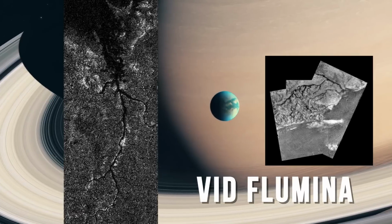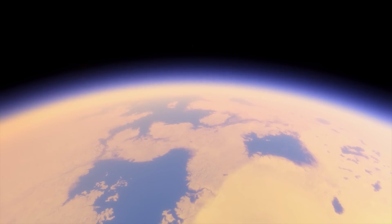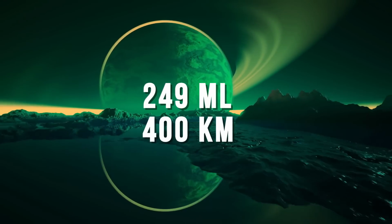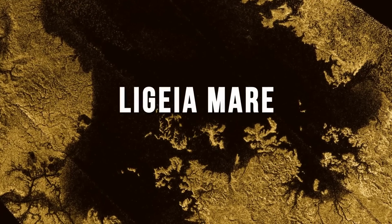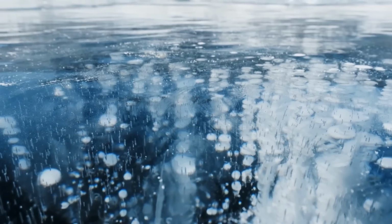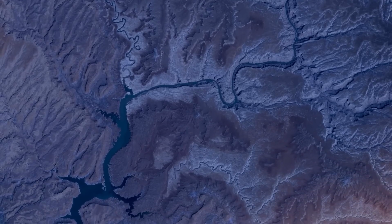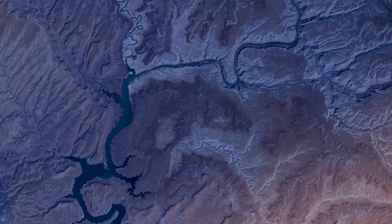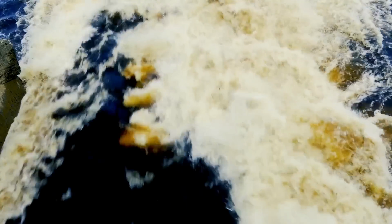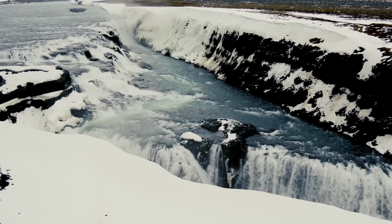Vid Flumina, a fascinating river on Titan, consists of liquid methane and ethane and has drawn comparisons to the mighty Nile. Stretching over 249 miles, it gracefully flows into Ligeia Mare, which is Titan's second-largest hydrocarbon sea. While most of Titan's surface is composed of water ice, Vid Flumina stands out as a breathtaking river that carves canyons into the icy terrain, mimicking solid bedrock. NASA scientists believe that this extraordinary river hosts rapids, whirlpools, and even waterfalls, mirroring the features found in Earth's rivers.